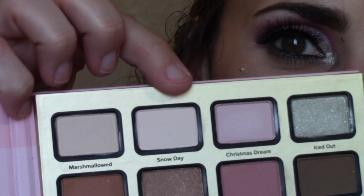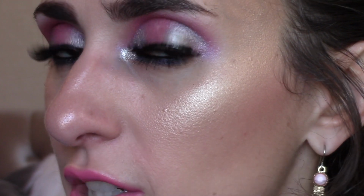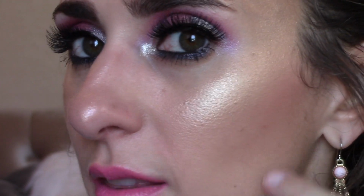And then, hold on, I have something on my brow bone too. I've got Snow Day right there. Snow Day is on my brow bone. So that's what that looks like. And then in my inner corner, I put that metallic silver shade as well, only I wet my brush for that. So that's what that looks like. I am incredibly happy with it. The highlight is on my cheek. The blush is also on my face, as well as the bronzer here.